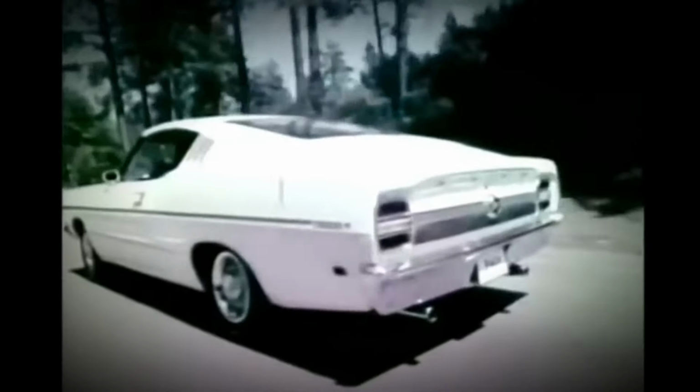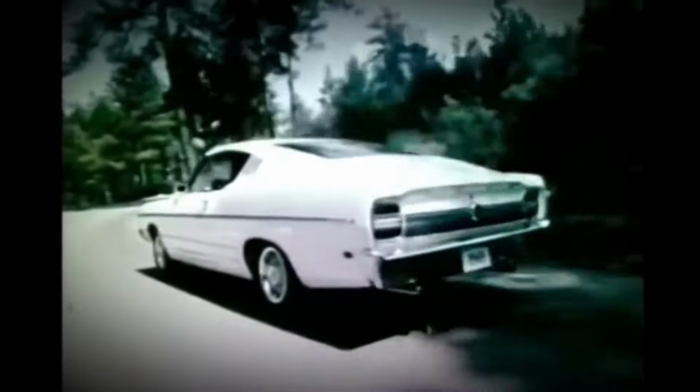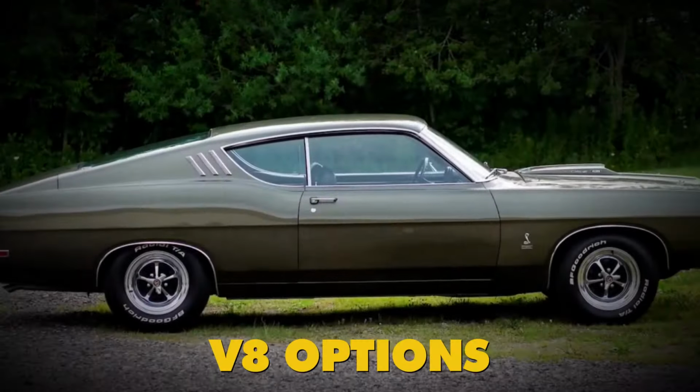Initially, Ford offered more economical engine choices for the base models of the Torino, including the 200 cubic inch and the 250 cubic inch inline-six engines. These engines were designed for drivers who were looking for a reliable, everyday car with a decent level of performance without breaking the bank. The V8 options were a game changer for the Torino.